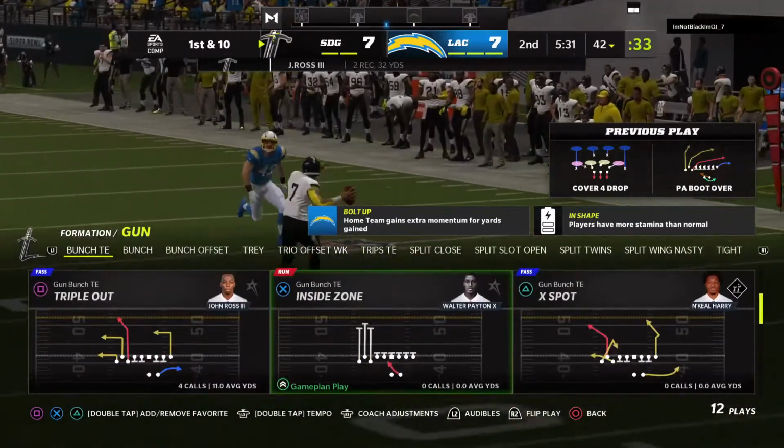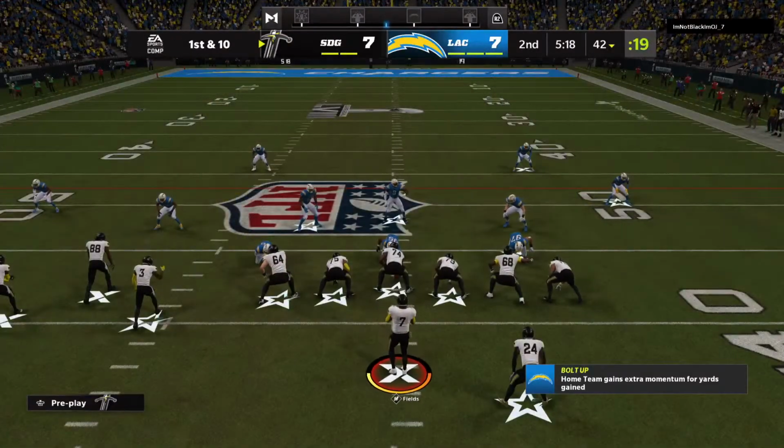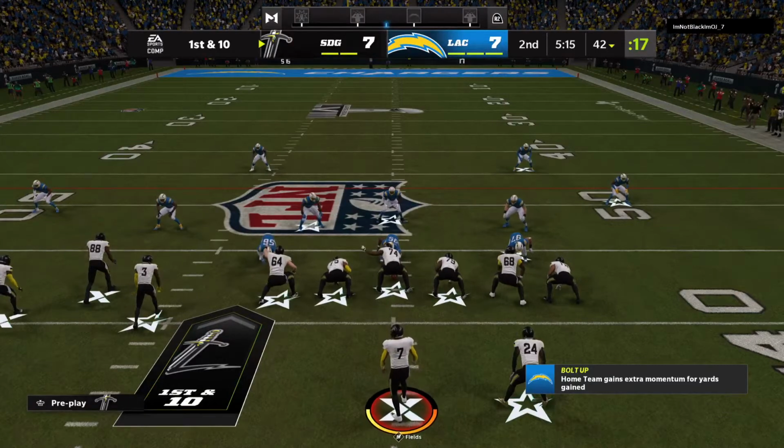17 yards and a first down. First and 10. That's a 42-yard line.